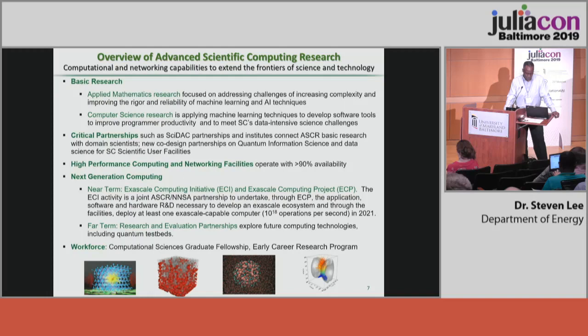And then far term, we're also looking at quantum test beds and other future technologies like neuromorphic computing and other things. It's very important that we develop a workforce for this. So on the research side, just like the National Science Foundation, we have calls for proposals in applied math, in computer science, in computational partnerships every year. So that's how we attract people to work on the problems that are well aligned with the DOE mission. We also want to keep building the pipeline so that we have early career researchers coming in, and support graduate students as they pursue their degrees.